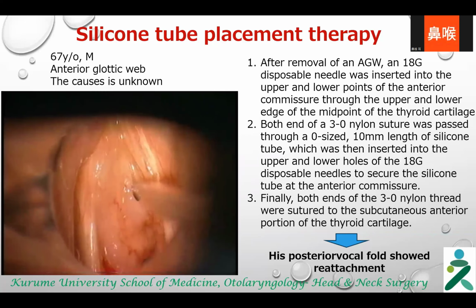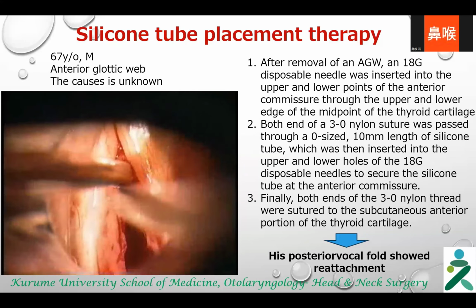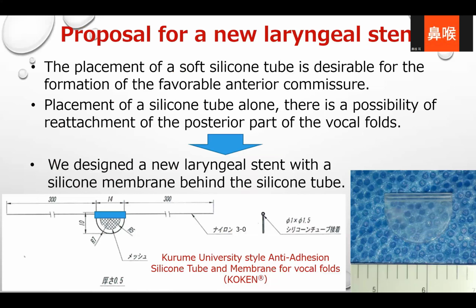However, his posterior vocal cord showed a detachment. We need a proposal for a new laryngeal stent. The placement of a soft silicone tube is desirable for the formation of a favorable anterior commissure. With placement of a silicone tube alone, there is a possibility of adhesion of the posterior part of the vocal cord. Therefore, we designed a new laryngeal stent with a silicone membrane behind the silicone tube. This picture shows the Kurume University style anti-adhesion silicone tube and membrane for the vocal cord.